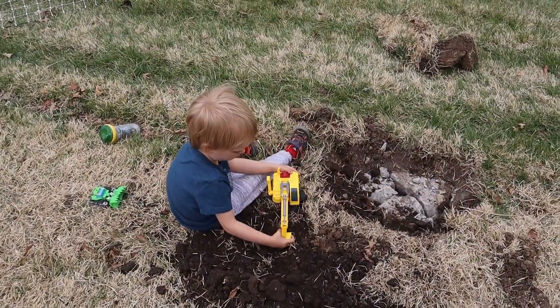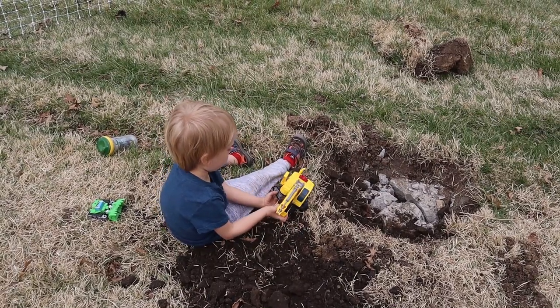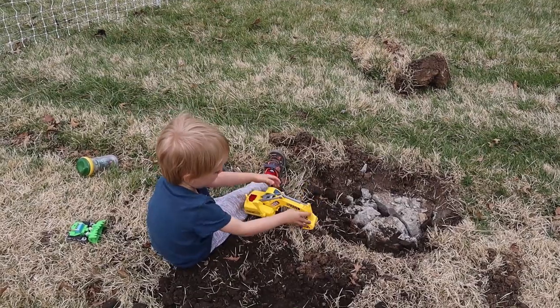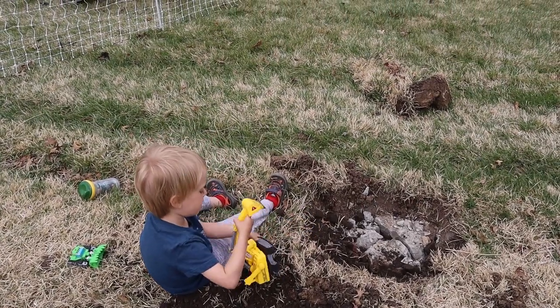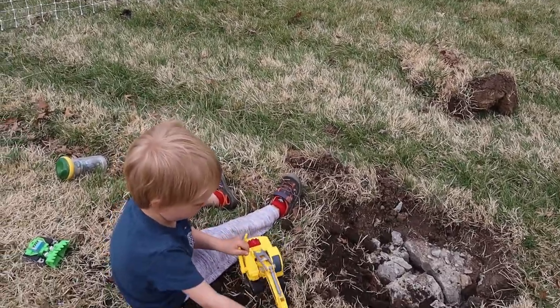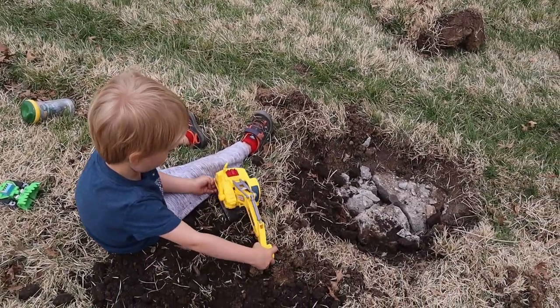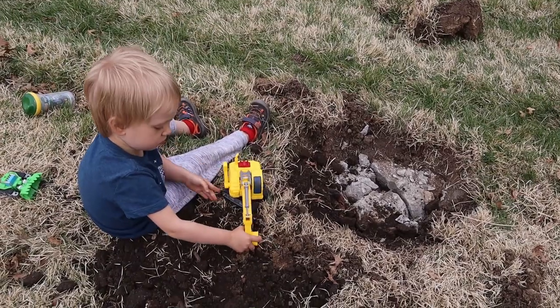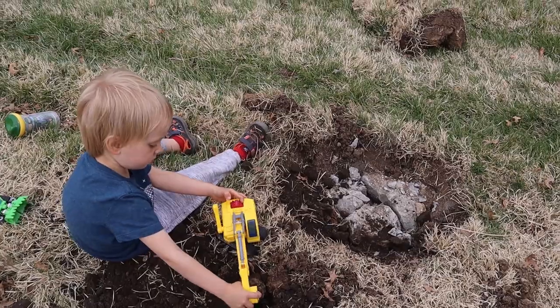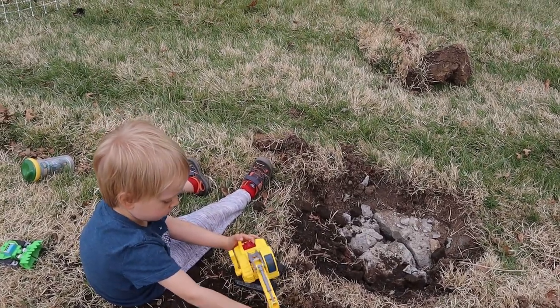How's it going digging that hole, or filling the hole? Is your new birthday excavator doing a good job? Yeah. Your birthday now. But it's going to be your birthday earlier. It will. Someday.